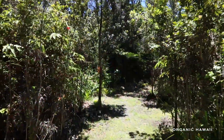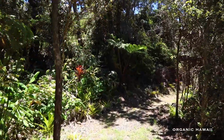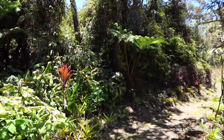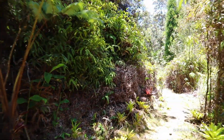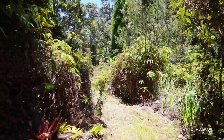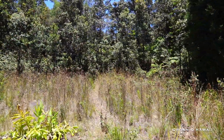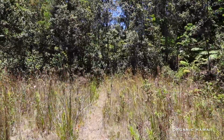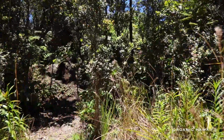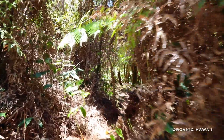Okay, we're going into a secret spot that the owner, Ira Ono is his name, recommended for us to check out here. Let's see where this takes us. Is this it? I'm not sure if I'm going the right way here.